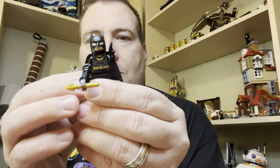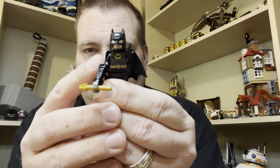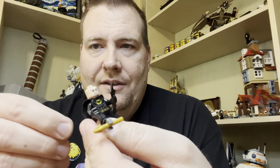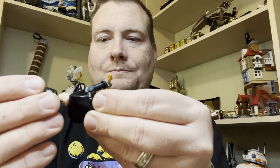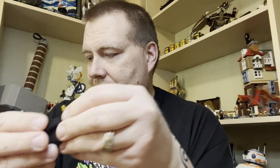The Batman is also actually very nice too. Very Keaton vibes, especially on the printing on the suit on the front and underneath the cape. The helmet I do like as a separate piece that comes off. He's got two different face choices, but the cowl itself has the white eyes printed directly on. I think that was pretty cool. So yeah, that's the minifigure selection.